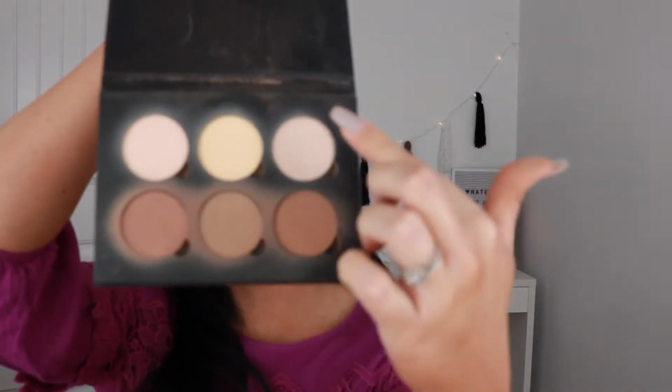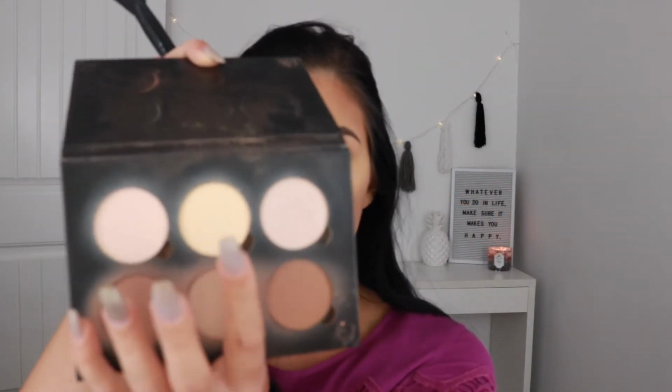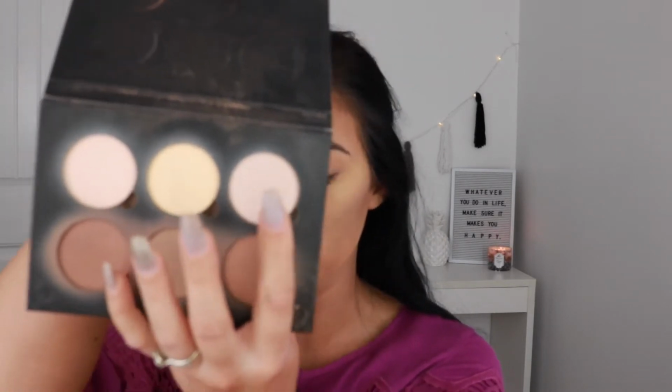I'm going to do a little bit of highlighting, and with the same powder colors in this kit, I'm going to use the two light shades. So I'm going to use the banana shade, and then I'm also going to use the shimmery shade.